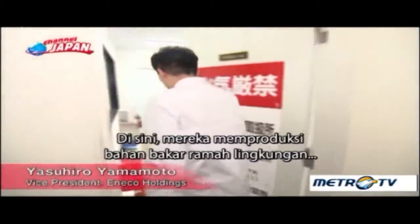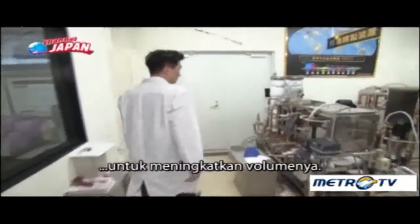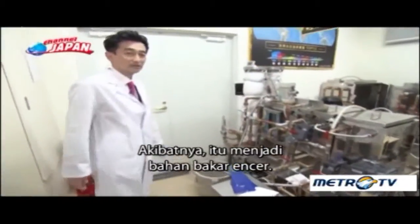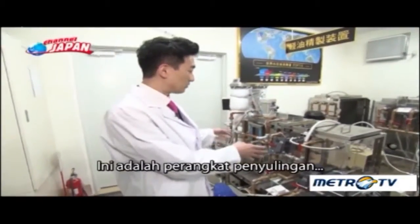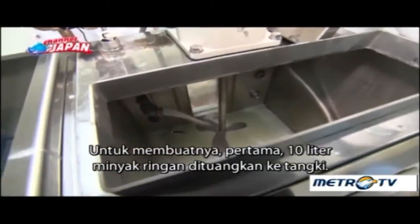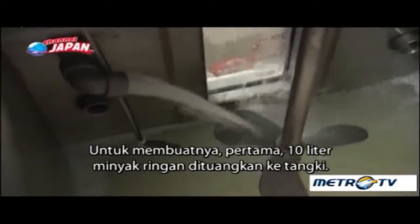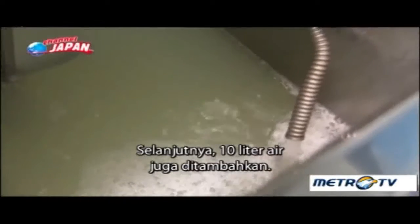Here, they produce an eco-friendly fuel, which is light oil mixed with water to increase the volume. In effect, it's watered-down fuel. This is the refining device to mix water and light oil. To make it, first 10 liters of light oil is poured into a tank. Next, water, also 10 liters, is added.